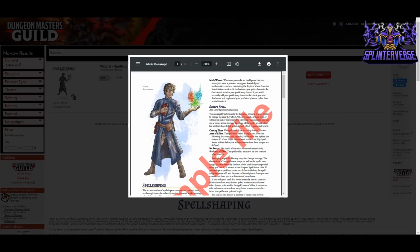So we've got Sculpt Spell. It says you can rapidly reformulate the formulas of some of your spells to change the area they affect. When you cast a wizard spell of first level or higher that meets the following requirements, you can use a bonus action to swap the shape of the spell's area of effect for another shape listed in the area of effect requirements below.